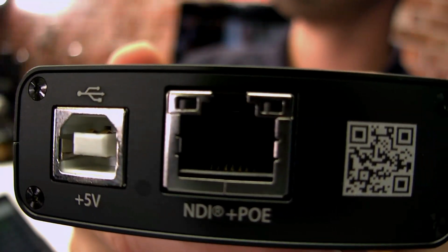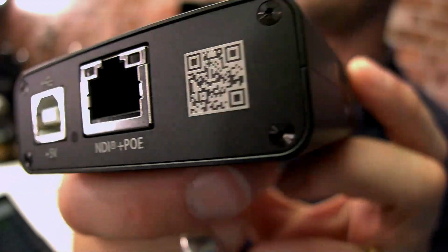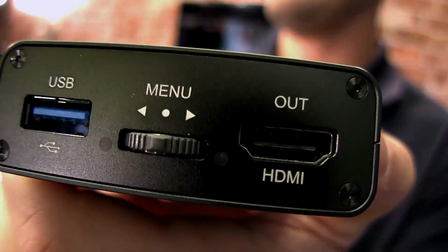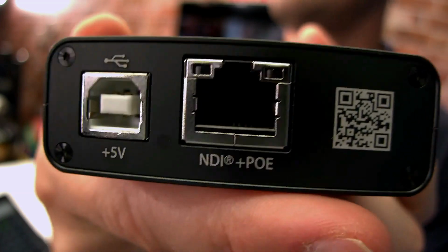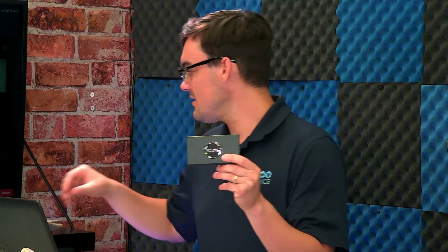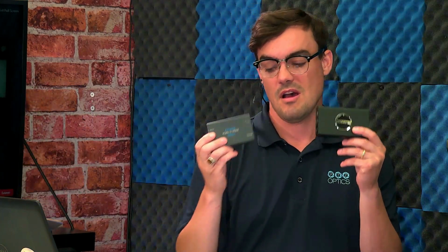So you can plug this in to your network, choose the NDI source you want to come out, and then connect it via HDMI directly into your Blackmagic video switcher or any video switcher that supports HDMI. They have SDI versions of these. So that's a really cool option, it's called an NDI decoder. I really like these. There's a couple different versions that you can check out from Magewell. And that's how we do it.